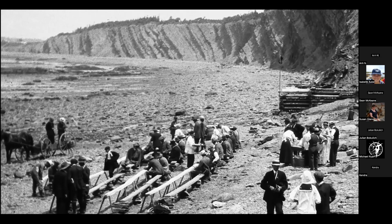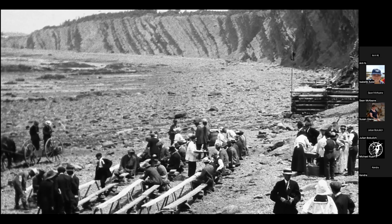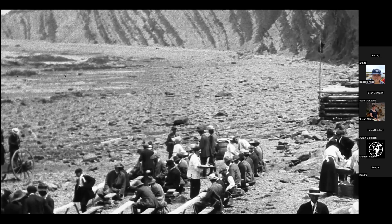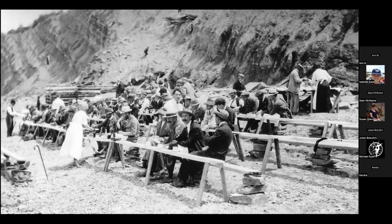In these photos of folks on the beach, they were given lunch at low tide. These became really famous depictions of this trip of the International Geological Congress to Joggins. Some of them are really high quality, and you get a feel of what it was like to be among the group, traveling around, looking at the rocks, finding the fossils.